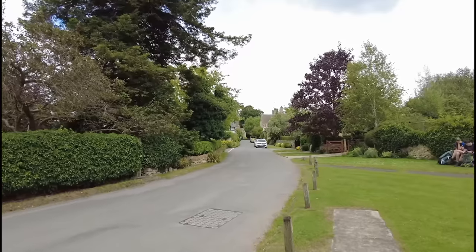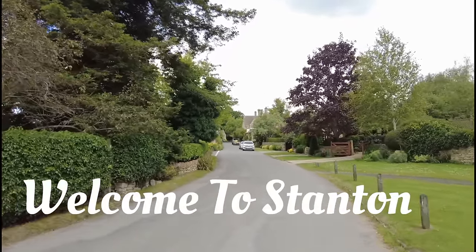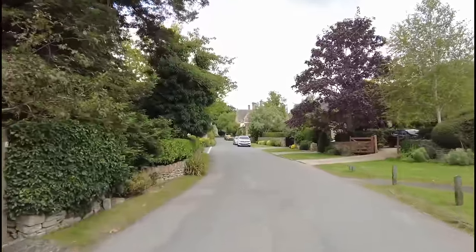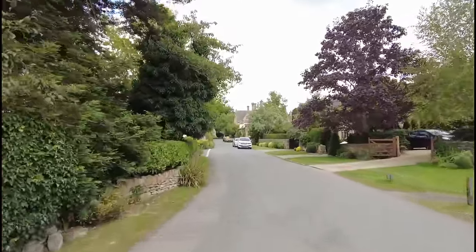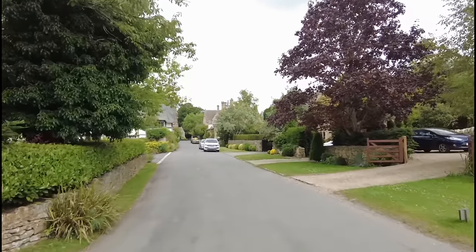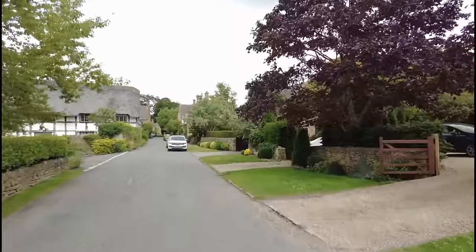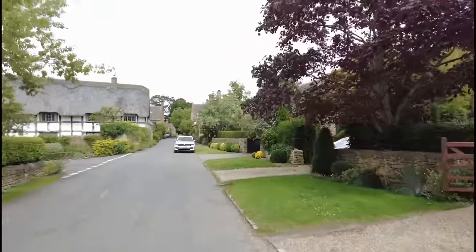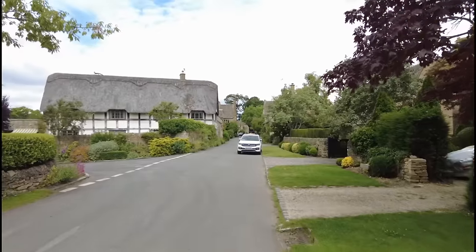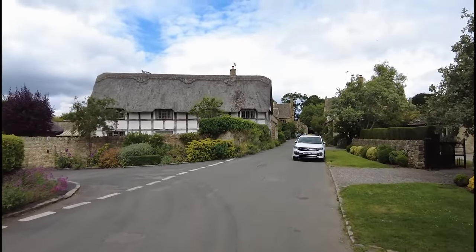I'm in the beautiful Cotswold village of Stanton near Broadway. It's a classic Cotswold village, some of it dating back to medieval times. 18th century houses, a beautiful church, St Michael's, and a fantastic pub, the Mount, that we'll be going to see later. It's a beautiful afternoon, bright, a bit of sunshine. So come with me and let's explore this idyllic village of Stanton together.